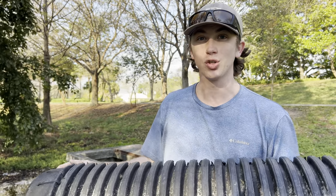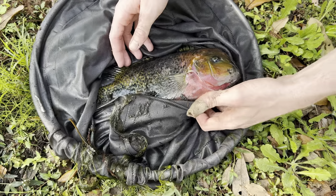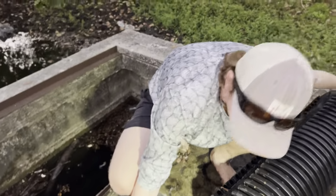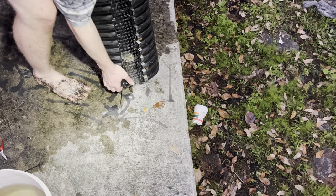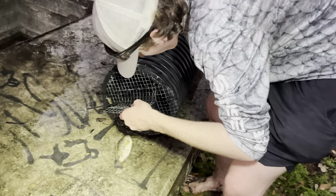So we're gonna place this in the sewer for a total of 24 hours. What? Wow, God. It's gorgeous. Let's see what we caught. Oh no. What is that? What in the world, bro? God, another one. Is that a snake? Oh, we're catching insane stuff in the sewer. Oh my God, what is that?